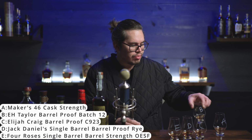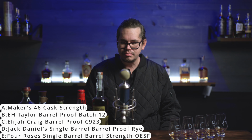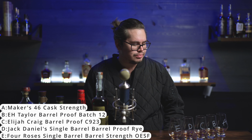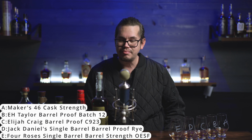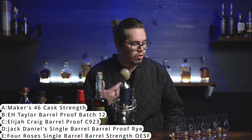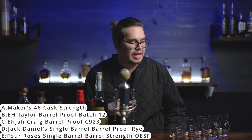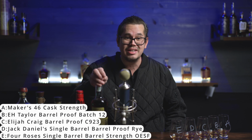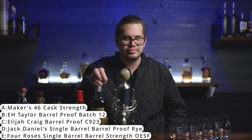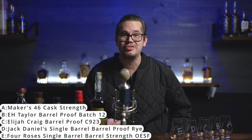Whoa. That is very proofy. Oh my gosh. Wow, there is a lot there. That is very rich. Oh, wow. What a mouthfeel. It's just rolling. It just keeps going. I know for a fact that is not the Elijah Craig. I actually think that could be the E.H. Taylor Barrel Proof. Super good, but wow, that thing just smacked me in the face right now.